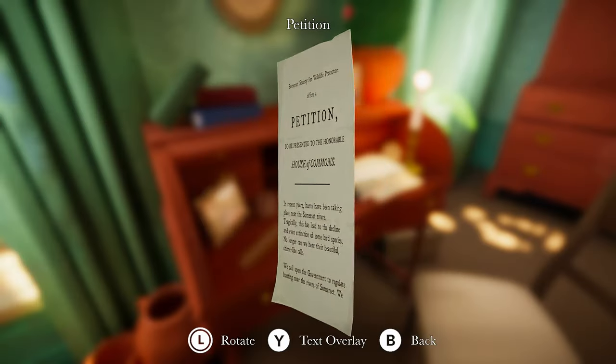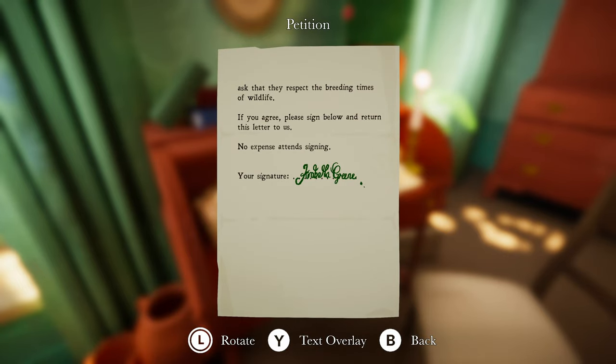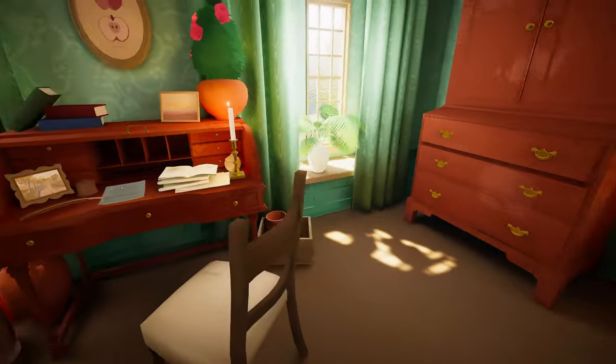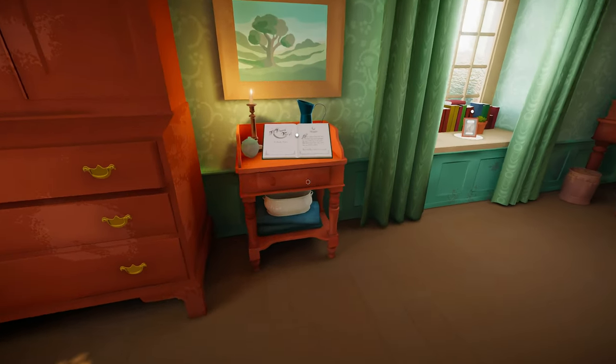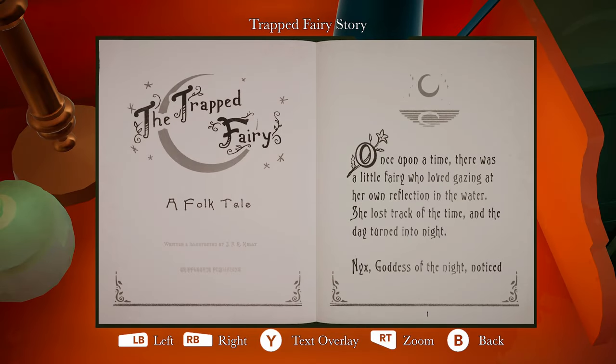Okay. Yeah. Oh, wow. That's a cool signature. You even got it in green. Yep, definitely protect the animals, you know? Hunting is definitely necessary. But we shouldn't make them go to extinction. Let's see what we got here.